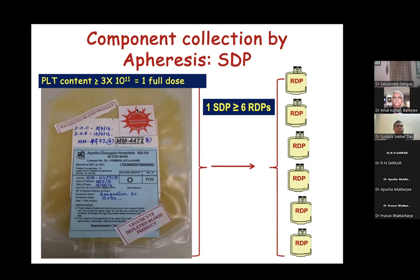Random donor platelet, almost all the blood banks, all the medical colleges or institutes, have this facility of random donor platelets, right? Collecting platelets from the whole blood. Okay, so it is said that 1 SDP is equal to or even more than 6 units of RDP, right? But what happens in RDP, we don't know the dose, because a donor comes, donates the whole blood, we collect the RDP, we store it. So we don't know the actual dose of that RDP, we don't know the quality of the RDP.